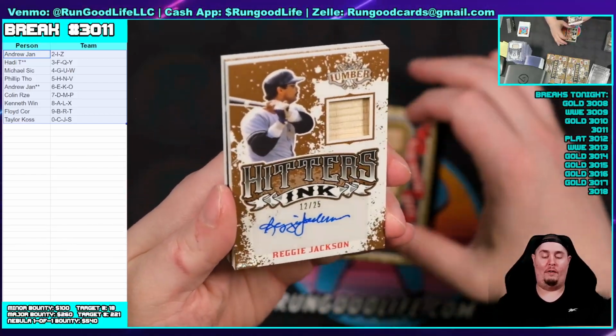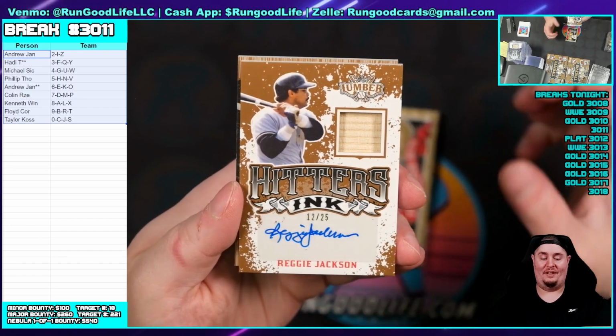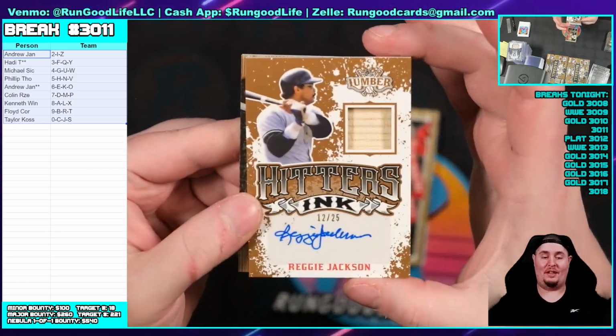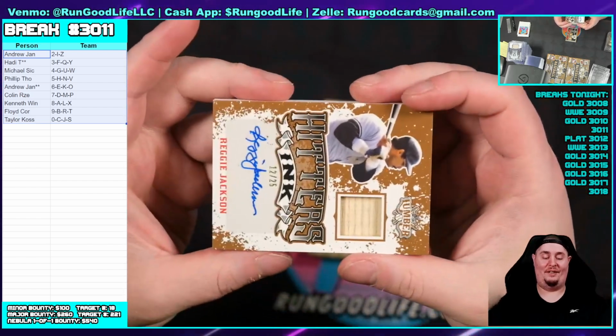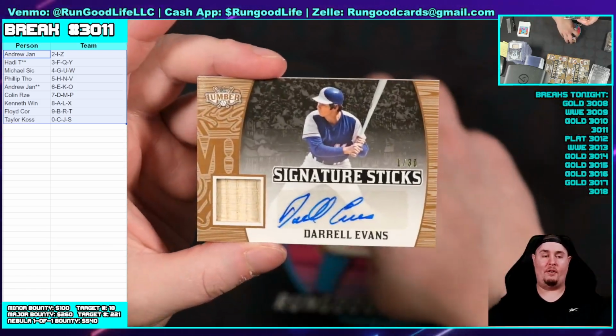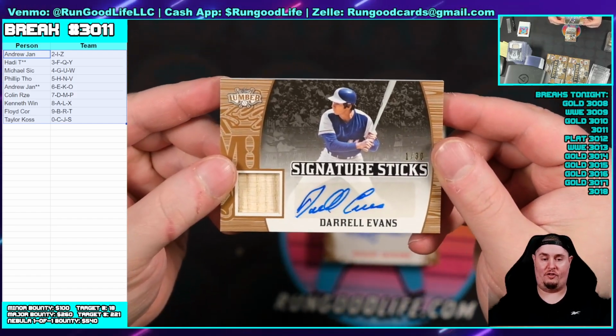How about a 12 of 25 going to the 2 spot? Reggie Jackson, Hitters Inc. Wow. This 2 spot to 25 and they still get it. Darrell Evans, 1 of 30 going to the D spot, which is Colin with the 7 spot on the signature sticks.